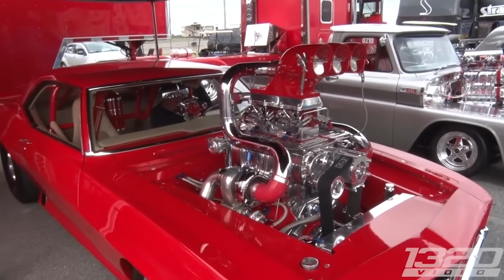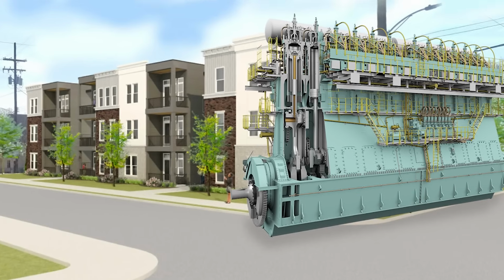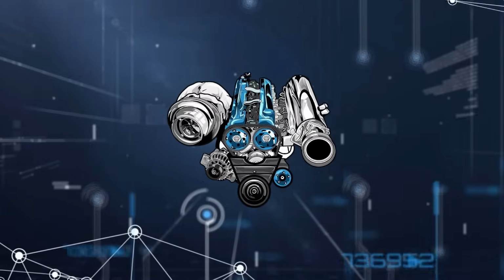I just wanted to mention that the highest horsepower Otto cycle engine is a diesel engine that produces over 100,000 horsepower, and it is about as tall as a 3-story building. So 20,000 horsepower is possible out of an engine, but it would need a major redesign and size increase.